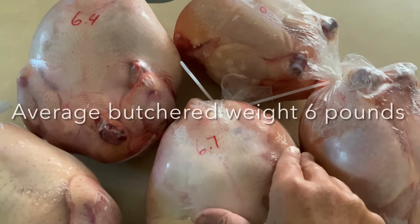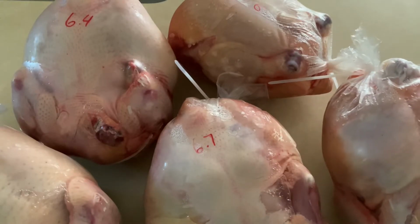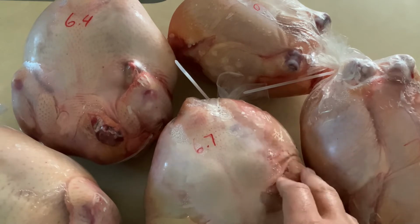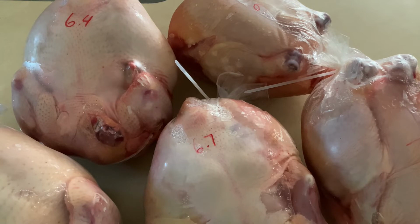The average butchered weight for the chickens was 6 pounds. The lightest one was 4.75 pounds and the heaviest was 7 pounds. This is this one right here. That is a big bird. I do not butcher them down into portions. I leave them as a whole bird, and frankly, that's just because I'm not very good at it. So people may butcher the legs and breasts separately, and that's great, and at some point I hope to hone that skill, but I just don't have it right now.